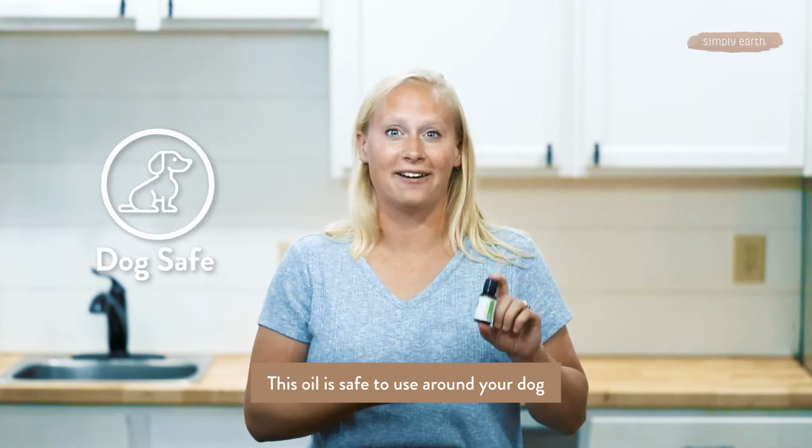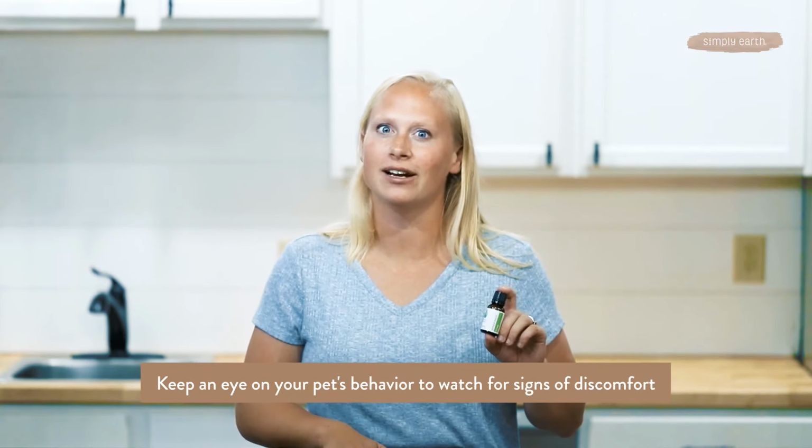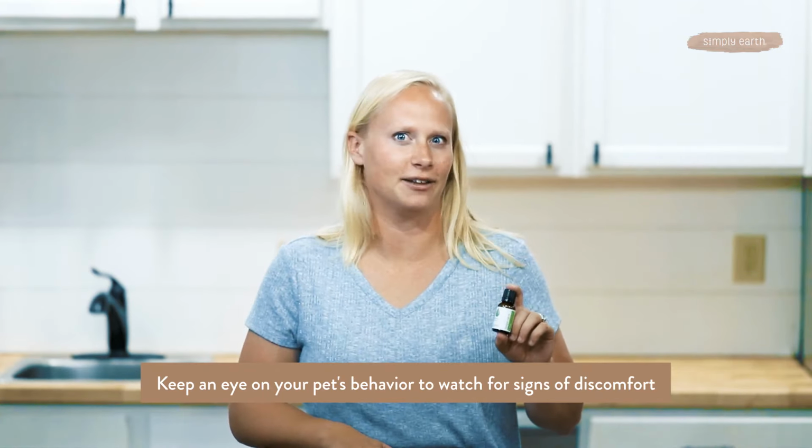Otherwise, don't diffuse it. This oil is unlikely to cause any adverse reactions in a dog, but you always want to be mindful of your pet's behavior. And if your dog seems to be in any discomfort, get them outside or out of the room.